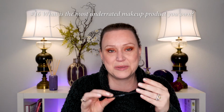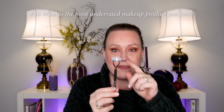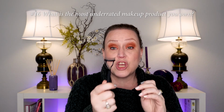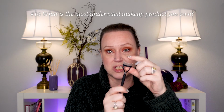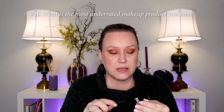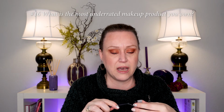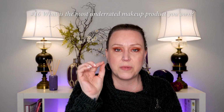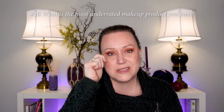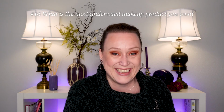And I'm surprised more people don't use them. You can find them anywhere. They have different shapes. They're not necessarily all shaped like this one, but a lash comb, the metal ones, not just a brush, this will really get in between the lashes and separate the lashes. If you've ever heard the story of Audrey Hepburn, and her makeup artist used to use a straight pin to get in and separate each individual lash, that's what this does, right? But you don't have to stick a pin in near your eye. So that's my most underrated.